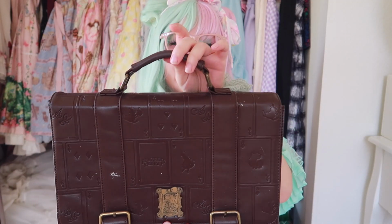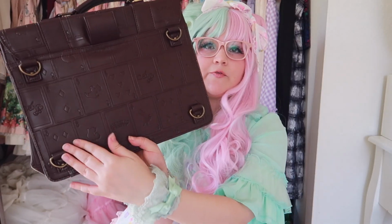And I love this because you can hold it by hand, but it also comes with these four things, so you can wear it as a backpack or, you know, just sitting at your waist side.